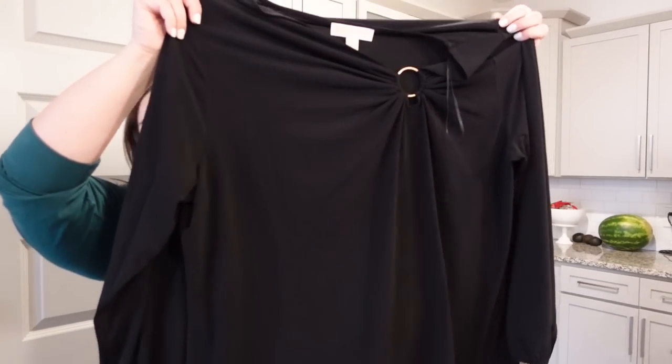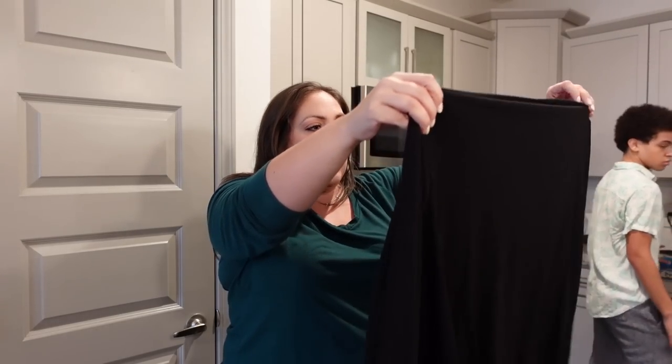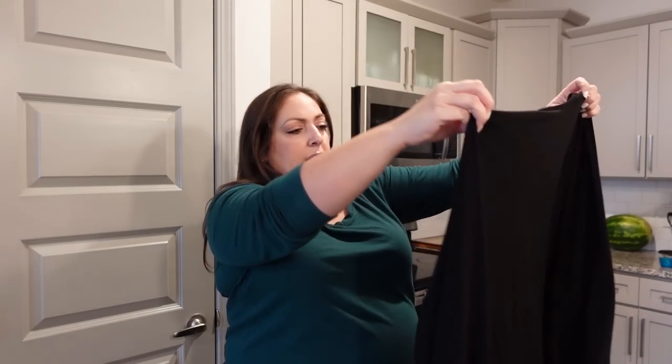This is Michael Kors. It says it was originally $110. It was $34.99. Again, the way it looked, I was like, I can't not. It looked so basic when you look at it, but I put it on and I was like, oh, this is coming home with me. It has to. So that's what I got from TJ Maxx.